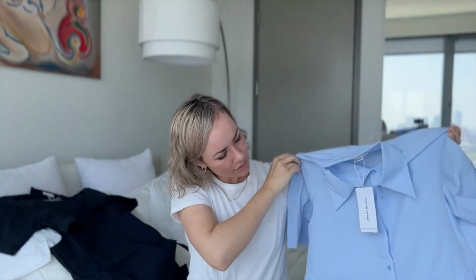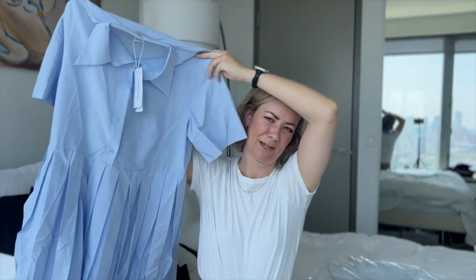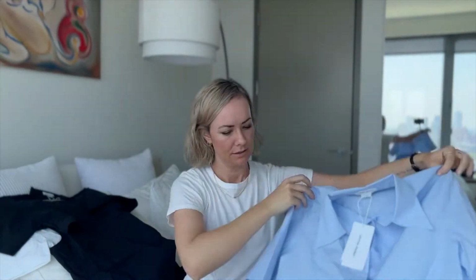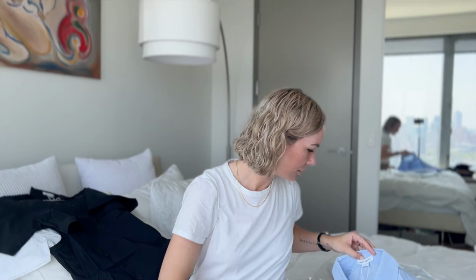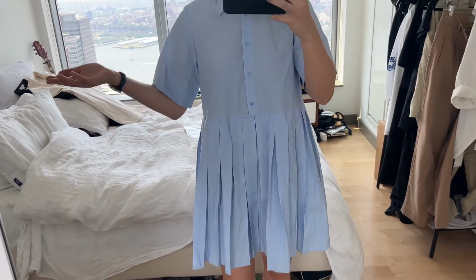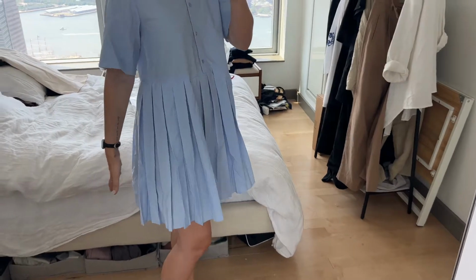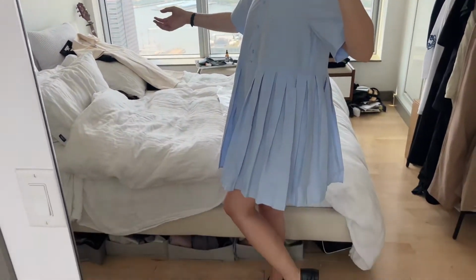Cute. Could be a little see-through. I might have to wear a slip with this, but that's expected for a $48 dress. Wow, that's super cute. Okay, I did not think that I was gonna like this as much as I do. I mean, obviously, once again, ignore the fact I haven't steamed it. This is just so easy breezy, I'm not gonna lie.